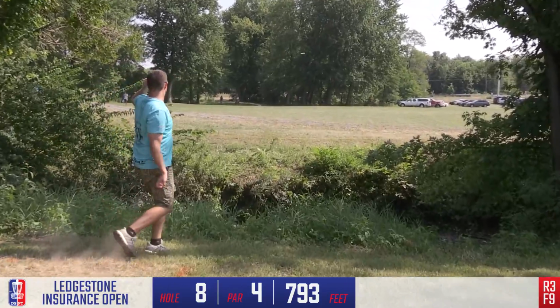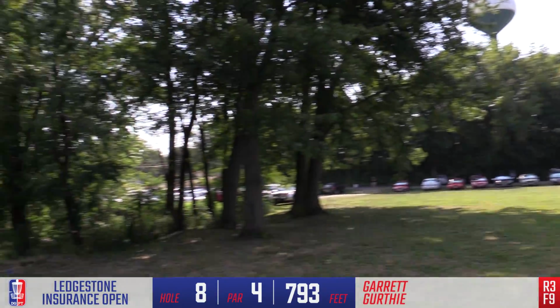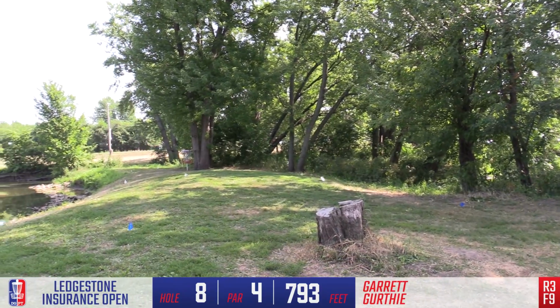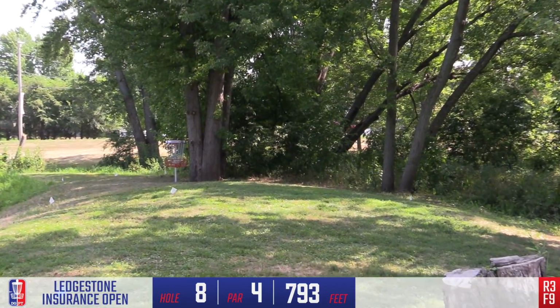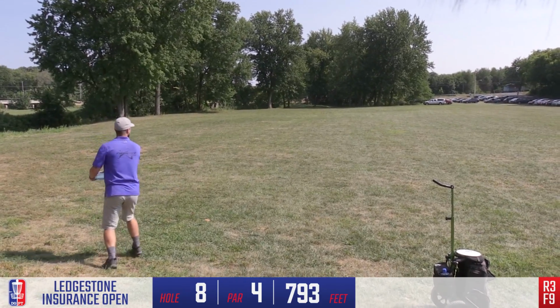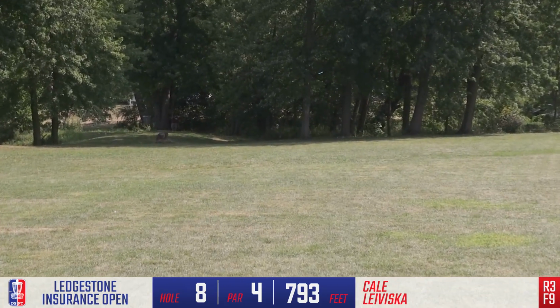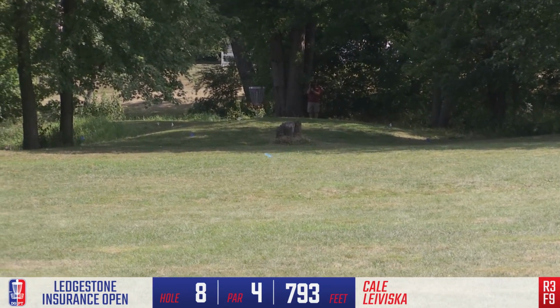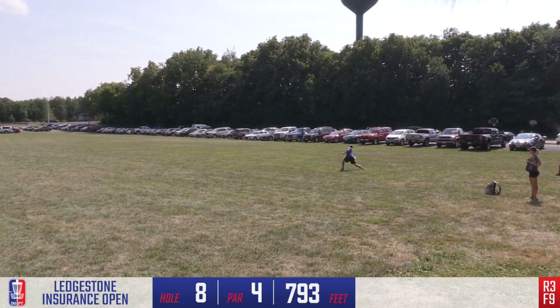And here's Gurthie from the drop zone. Shooting 3. Oh my lord. He fought through all of that and got inside circle 1. Steve. Drop zone, 600 feet, pure hyzer, through shrubbery, inside the circle? I'm going to say he put some grease on that disc to get through there. But he is putting for a par 4. No, he put that through a Hot Wheels turbocharger to get that far.